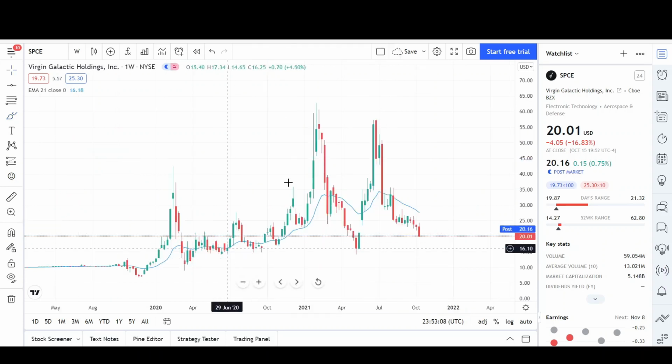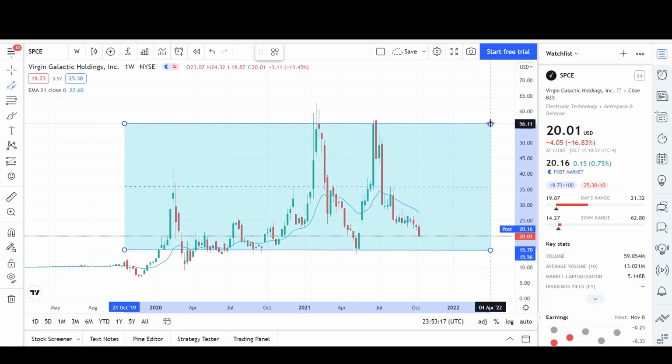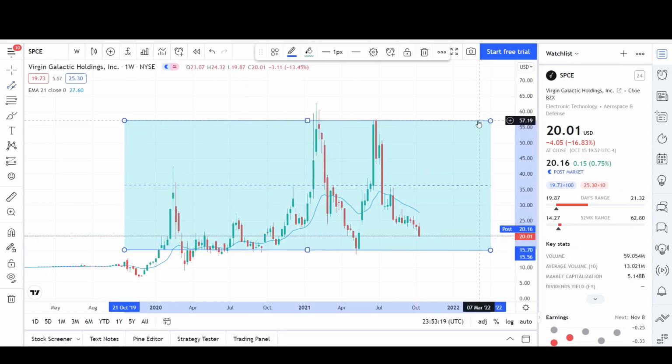On the weekly chart, it looks like the stock is just inside of a huge range. So let me mark that out for you guys right now. It looks like these are the lows of the range right here, and these are the highs. Every time we come up to this $57 level, we sell off. Every time we come back down to the $16, $15 level, we bounce. So that's a range, and this midline is acting as support and resistance.